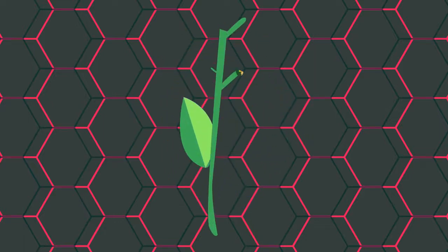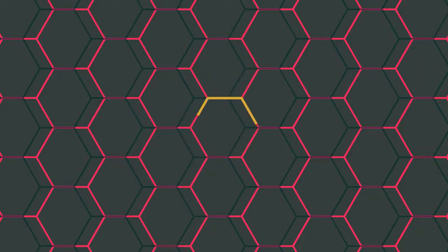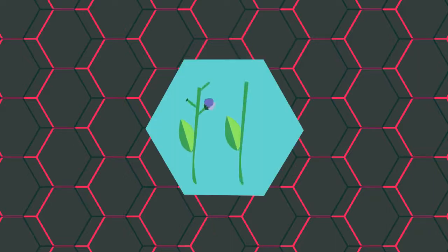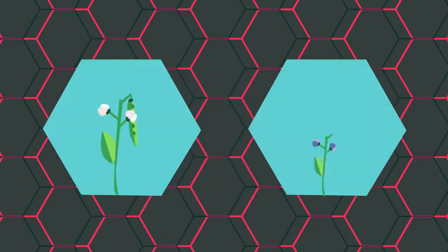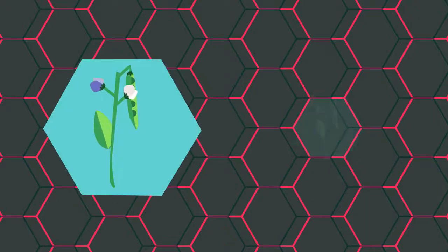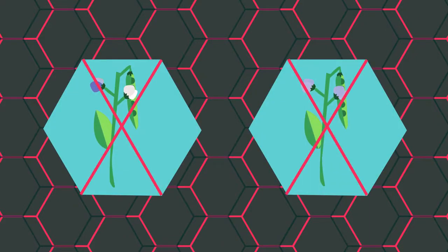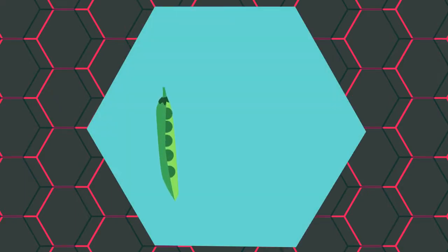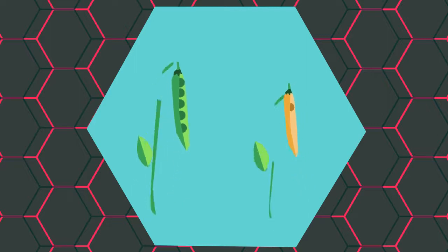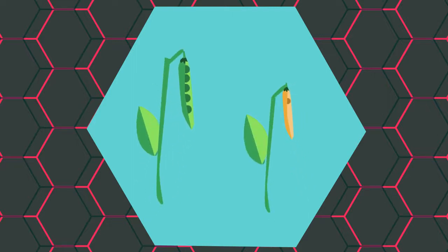Mendel studied the inheritance of different characteristics in pea plants. He found that when he bred purple-flowered plants with white-flowered plants, the offspring would either be white or purple, not a mixture of the two, or pale purple. He also noticed that this held true for other traits, like the seed and the pod color, either being yellow or green, and not a mix, and the stems being long or short, and not somewhere in the middle.